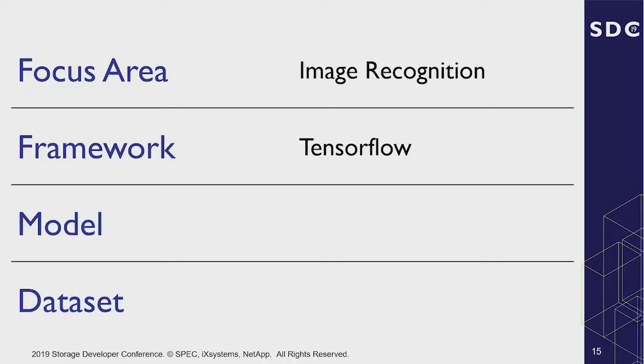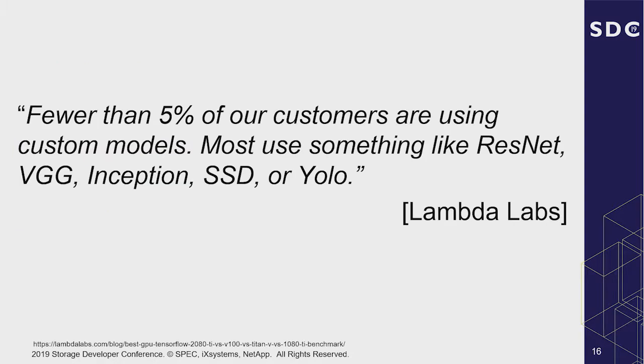Within that, you need a model. So what are you going to implement within TensorFlow? The quote from Lambda Labs pointed out that fewer than 5% of our customers are using custom models. Most use something like ResNet, VGG, Inception, SSD, or YOLO. And again, we want this to be as broadly applicable as possible. So custom models were off entirely, but what did we want to use after that?